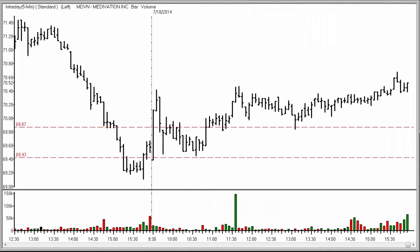And now let's take a look at Medivation Incorporated. This one's ticker symbol MDVN. We have a nice deep pullback. Double header, kings and queens, kind of a reversal here, gets back down, 69.87. Look how wide this target is, 69.87 down to 69.43. So we've got a 44 cent per share target.